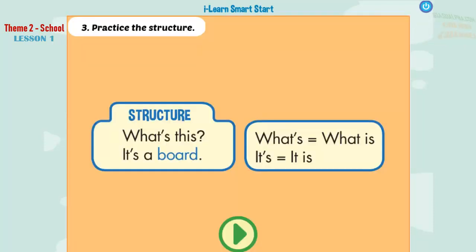B. 3. Practice the structure. What's this? It's a board. What's this? It's a board.